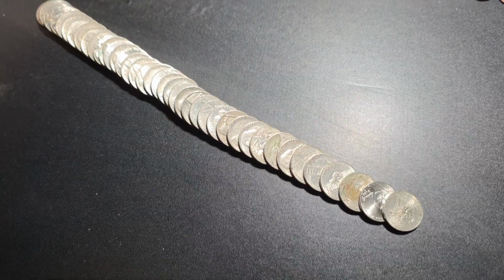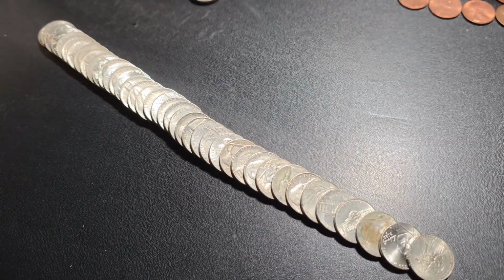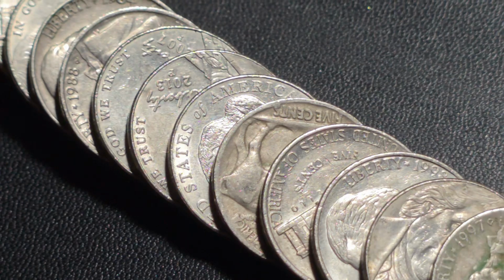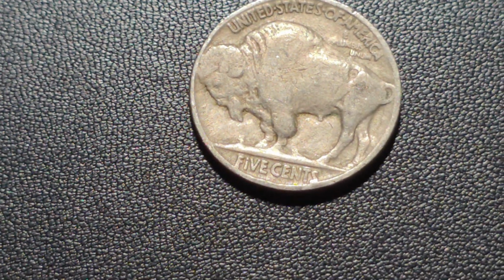All right, just flattened out roll number 5 for group number 5. And did you see it? Look at that, we got back-to-back buffaloes. Let's see if we have a date on this one. It looks like it's in decent shape. No mint mark, of course.